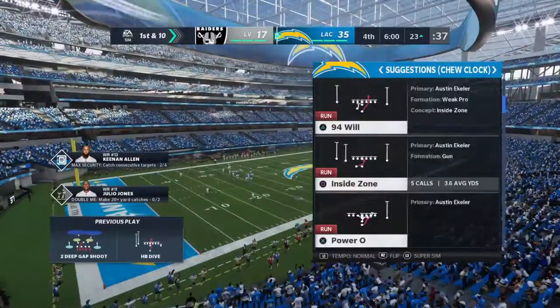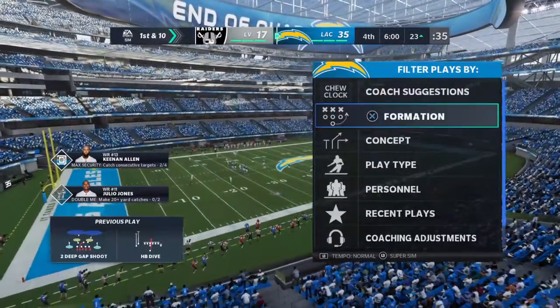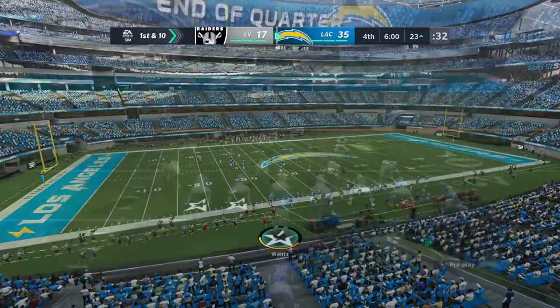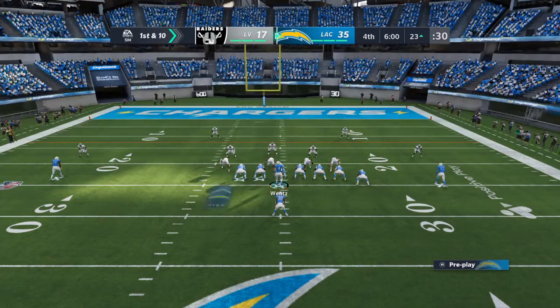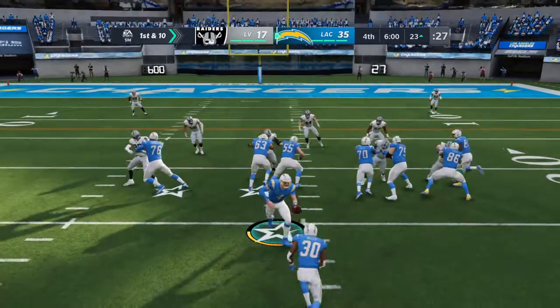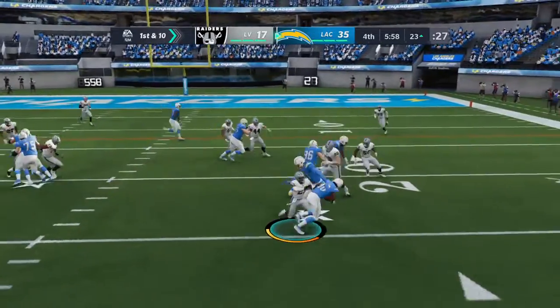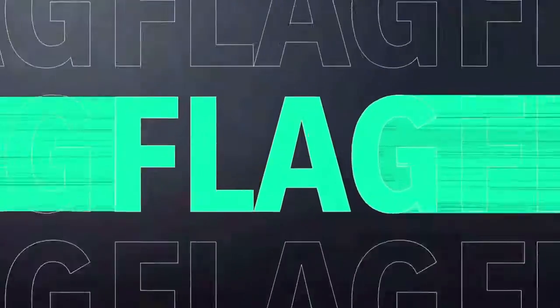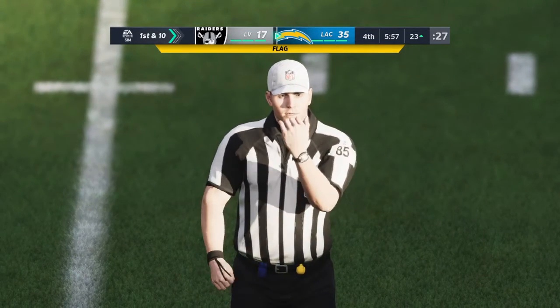Back now at SoFi Stadium in Inglewood. It's Charger football, and they've got the lead as well as we begin the 4th quarter. Going on the ground with Eckler. And he'll be pulled down, and now a late flag will come with it. And that's in the area of a face mask, I think.